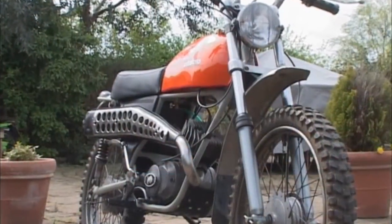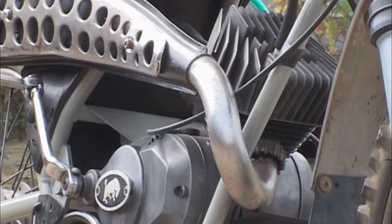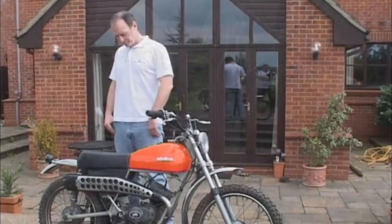I've actually never seen one of these before. I mean, when I was, as I say, 16, I think the one that people used to go for, definitely where I used to live, was the Fantic GT model.